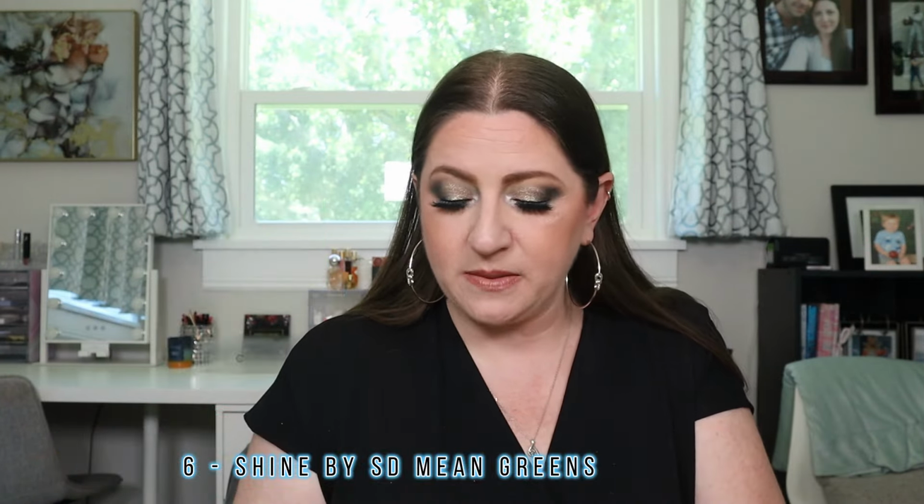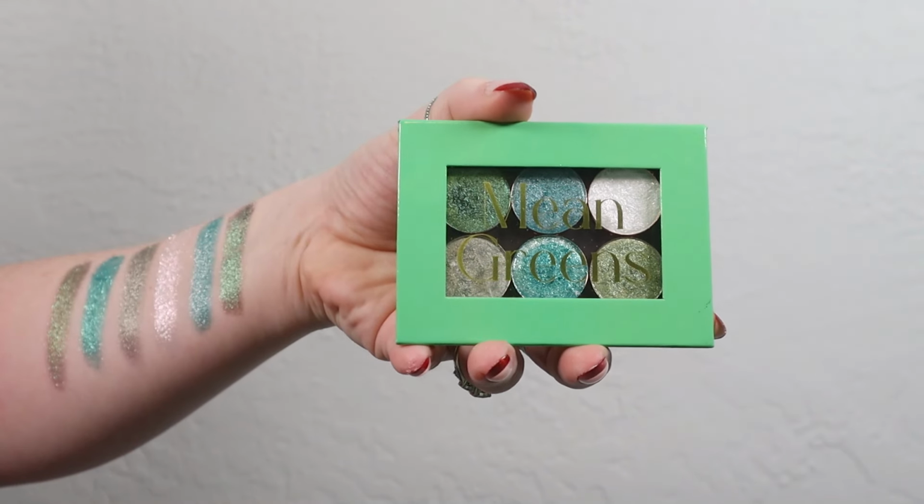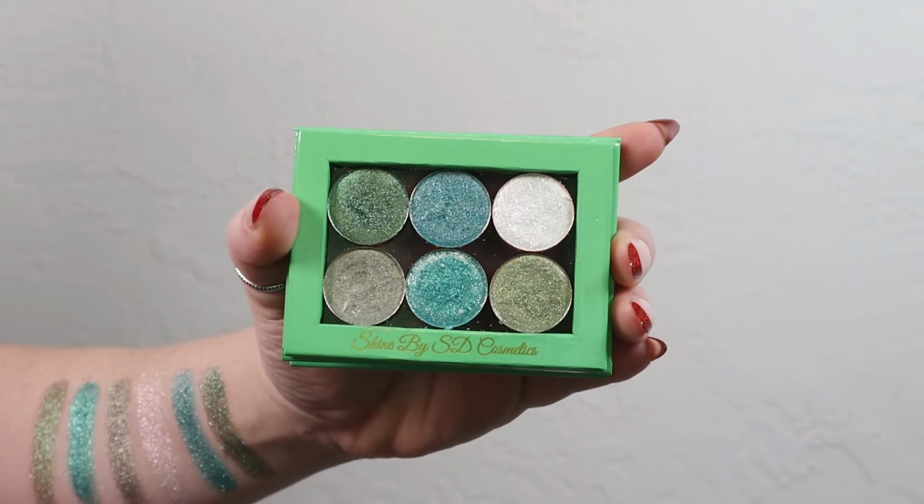All right, this is a little 6-pan. This is from Shine by SD. It's the Mean Greens palette. There are two shades in here that are freaking stunning. When I first got this, I pulled all the shades out of their little plastic containers and I swatched them. Oh my gosh, you guys, I fell in love with these two sparkly shades, the white one and the blue one. I have literally nothing like it in my collection. I think these are so cool.